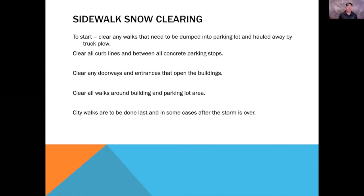Clear all curb lines in between all concrete stops. Again, treat that as an extension of the sidewalk. You have to do what's in between the parking stops, those concrete parking stops out there. A lot of plow companies don't do that, and that's where the snow builds up and turns to ice. As you know, when you get out of your car and you walk to the sidewalk, a lot of times you have to step over those. And if now you're stepping over ice and snow, it's even more dangerous.